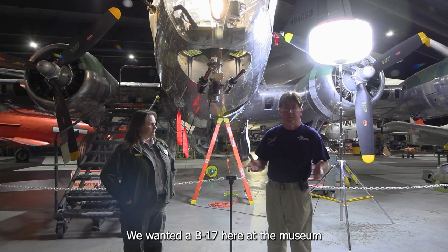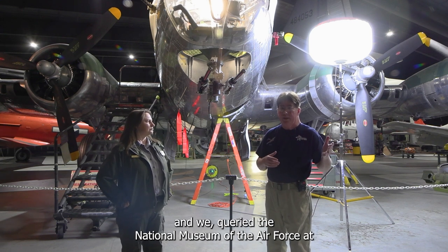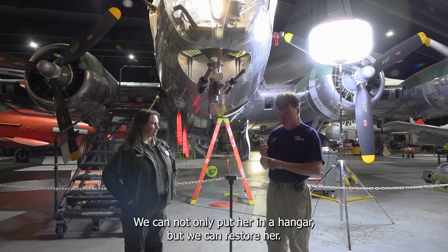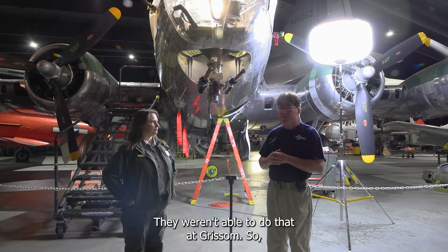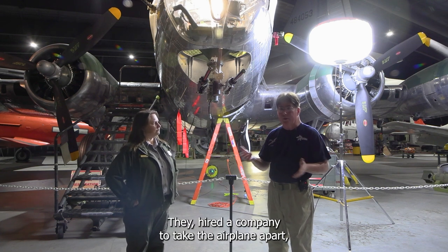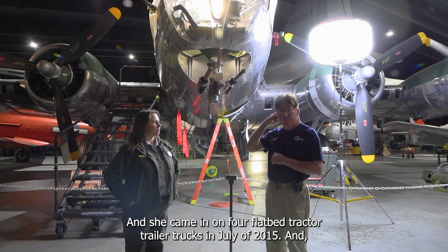We wanted a B-17 here at the museum, and we queried the National Museum of the Air Force at Wright-Patterson, Dayton, Ohio, and asked, can we take her? We can not only put her in a hangar, but we can restore her. They weren't able to do that at Grissom. So the National Museum said, go get her. And we brought her here. They hired a company to take the airplane apart, put it on flatbeds, and bring it in. She came in on four flatbed tractor trailer trucks in July of 2015.